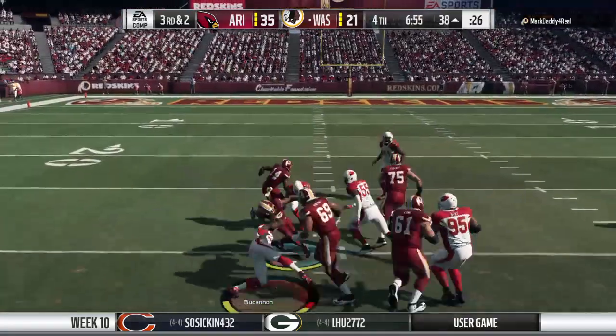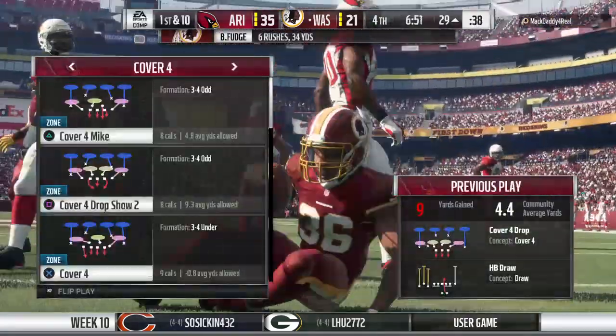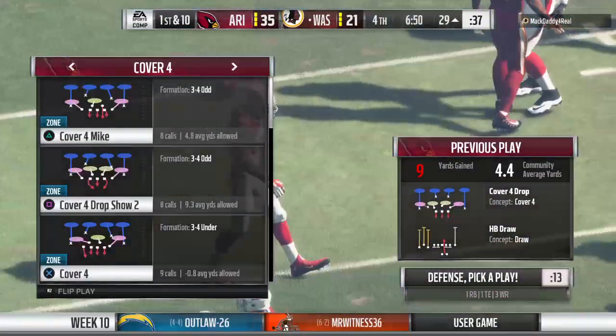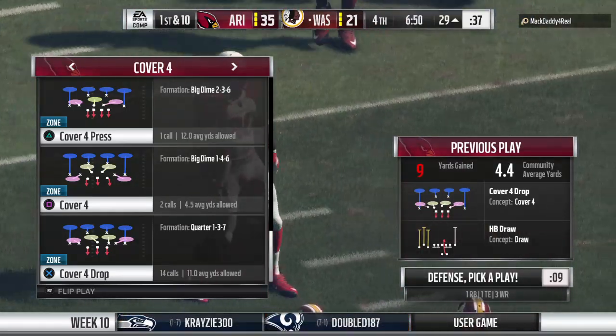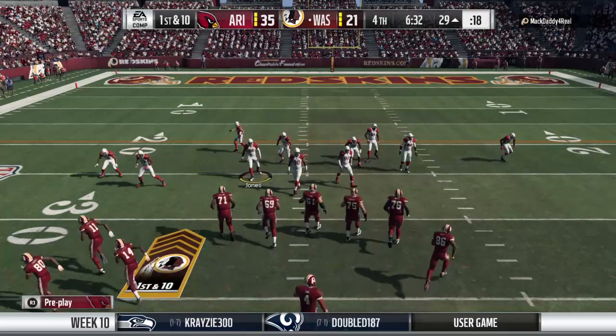They'll run it now out of the gun. And he picks up the first before he's taken down at the 29. It's a 9-yard gain, and it keeps the drive moving. Now, yes, a 2-possession game, but a good chunk of time on the clock, so they have the ability still there to run it on 2nd and short, but maybe they need to pick it up a bit.